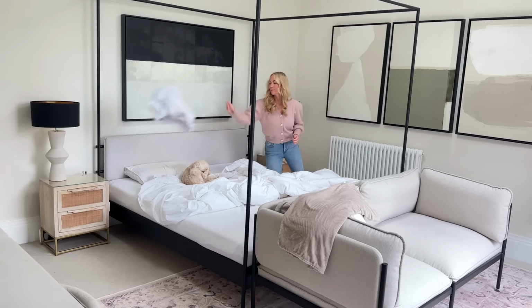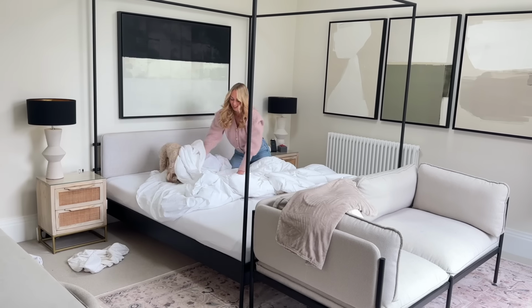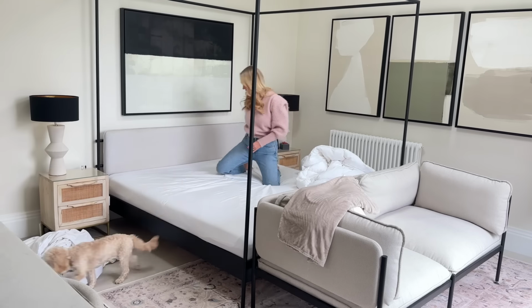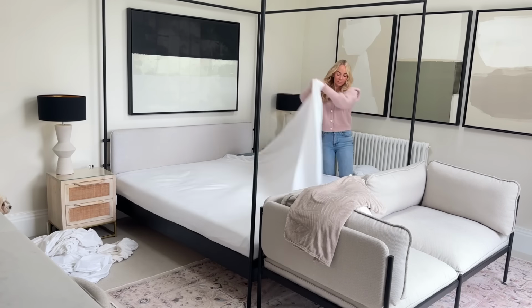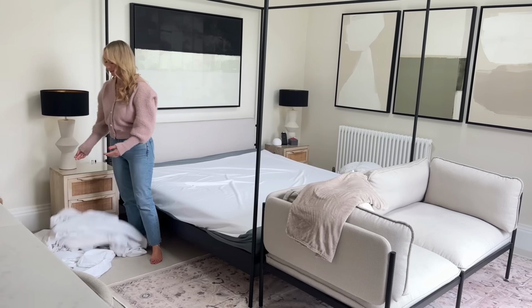You can see Kiki is not keen on moving off of the bed, so I sort of had to help her out, poor thing. But yeah, I'm just going to strip our bed sheets, and then I've actually got a few new things for our bed, which I'm excited to show you guys.